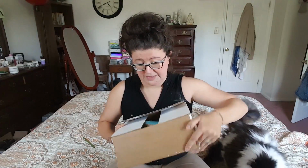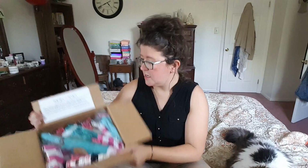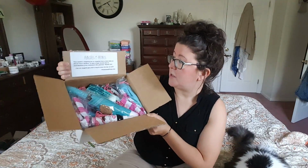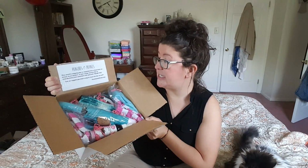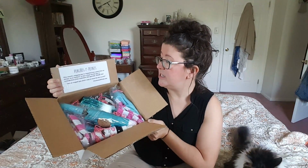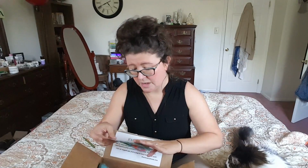But right now we're just going to open this up. It looks amazing from the inside. So right here it says, Peaches and Petals, this month's shipping box is recycled from a food drive we did for local shelters. It was a huge success due to contributions from customers like yourself. Thank you. Can we suggest you find a way to reuse this box as well? So there's that. Here's our insert right here.